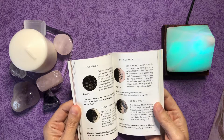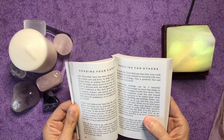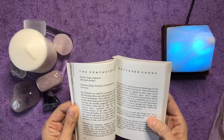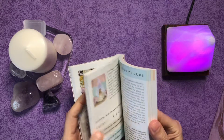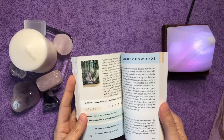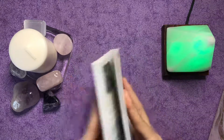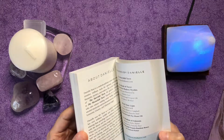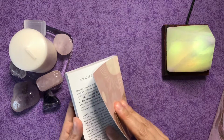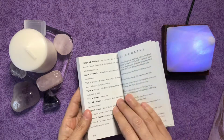Also talks about the moon phases, questions you can ask. So there's a section with working with the moon, reading your cards, reading for others, imbuing your cards, moon bath ritual, shuffling before reading. Just basically a lot of good extra information to get you started, and other things to help with your intuition, to give you those hits. Lots of questions, and this is a top-notch guidebook. And it is clocking in at, well, with the credits, 278 pages. There's a bibliography in the back, which is nice.